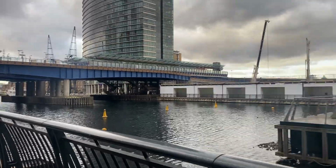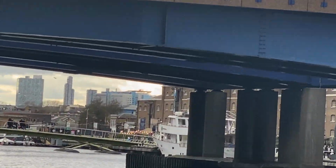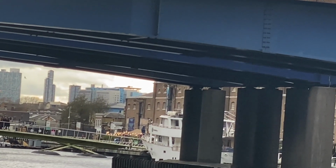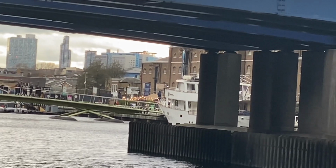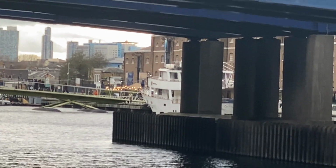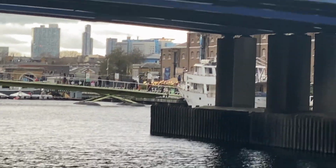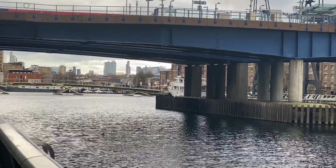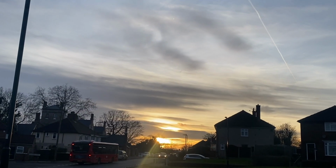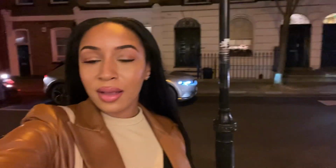So I just wanted to check in quickly. All the way down there is a strip right by the river, and there are lots of restaurants down there, and this was where I was planning on going to have something to eat. We'll come back here another day and we'll do that, but yeah, I'm on my way to my appointment. So I thought I would check in with you and end this vlog here.